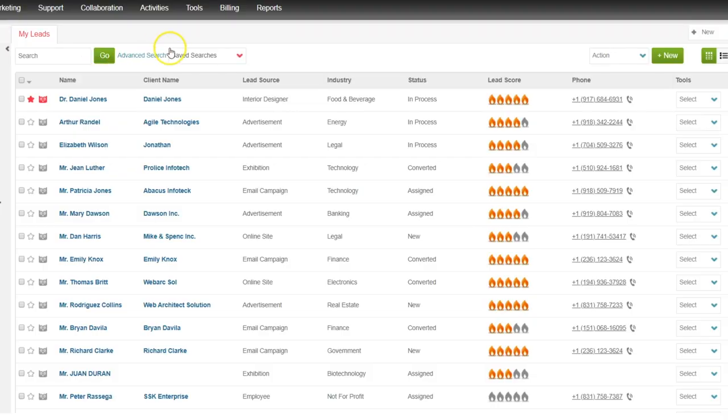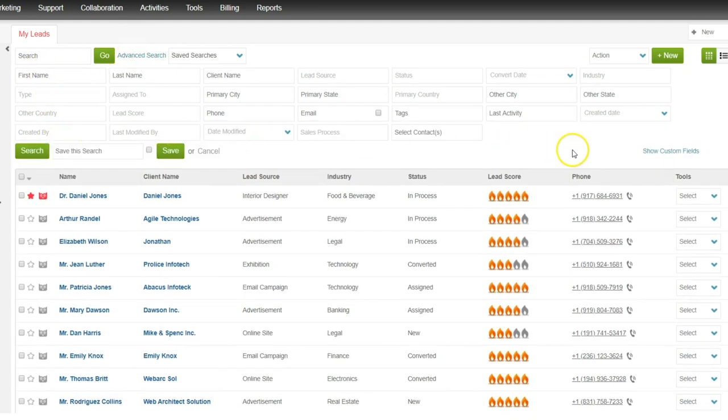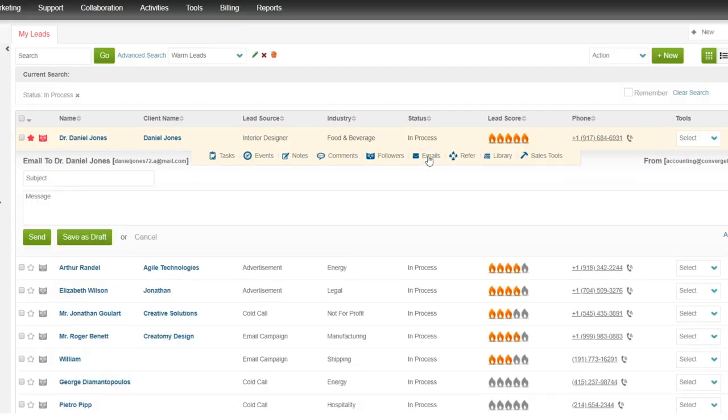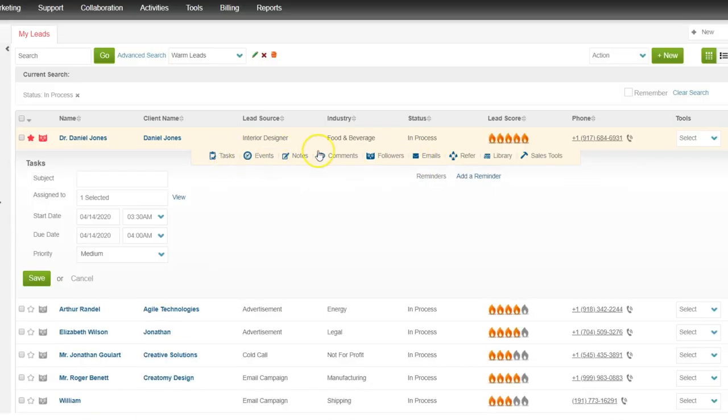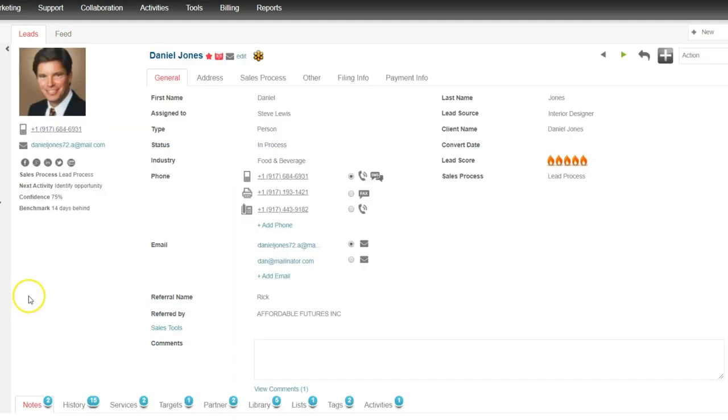All right, let's dive into the sales menu. First, we'll see the leads module, which allows for a hyper-specific search so you can submit a segmented query. Plus, save it to pull up later in just one click. From your leads list, you can send emails, create follow-up tasks, and add comments. And when you click into a leads profile, there are even more options.